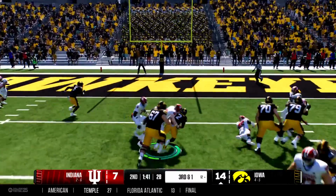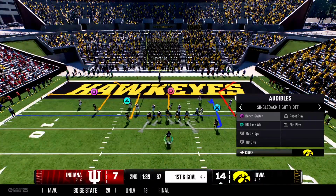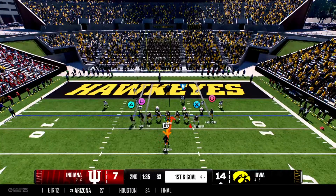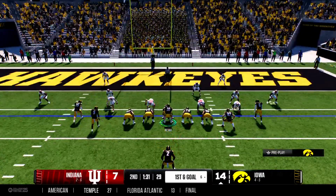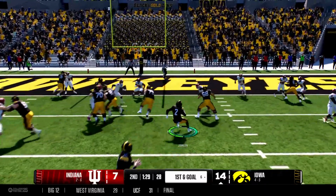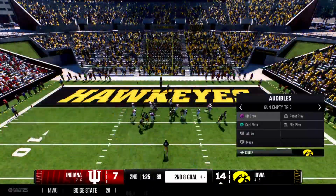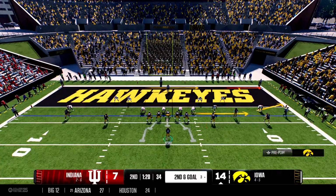On 3rd and short, they'll go to the power running game. The tackle is made, but he's got it 1st and goal from the 6. The Hawkeyes want to pick up the tempo. They'll keep it on the ground for 1st and goal. He works his way all the way down to the 3, and the defense is reeling. 2nd and goal coming up.